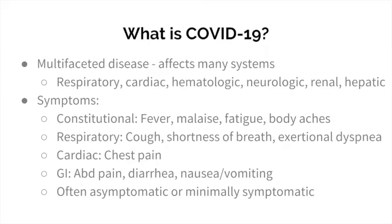Another thing I'd like to point out is that the hypoxia that comes with respiratory symptoms is not always associated with shortness of breath. We're seeing a lot of patients come in right now who have hypoxia, but aren't reporting any shortness of breath or any cough or any exertional dyspnea whatsoever until they become more severely ill. So hypoxia by itself can actually be one of the warning signs that COVID-19 is what you're dealing with. So keep that in the back of your head as well.